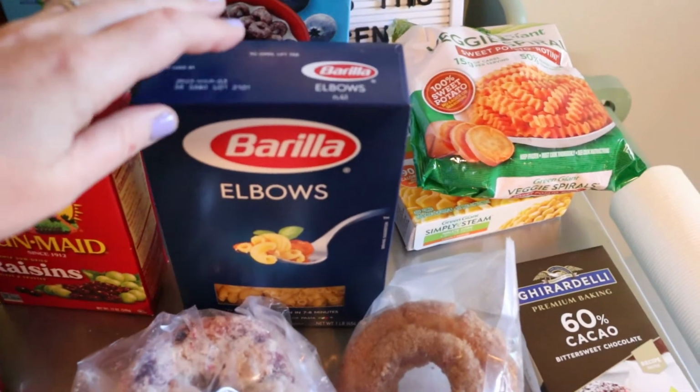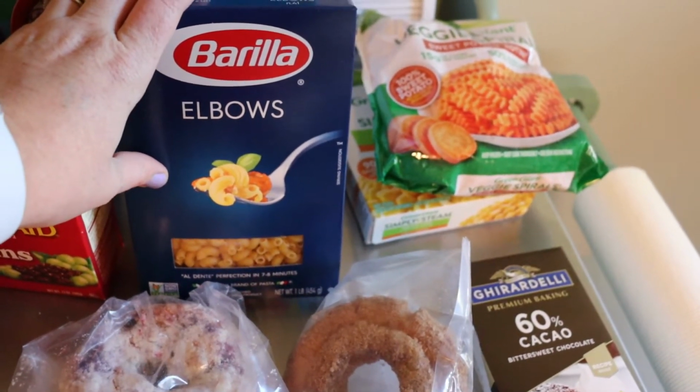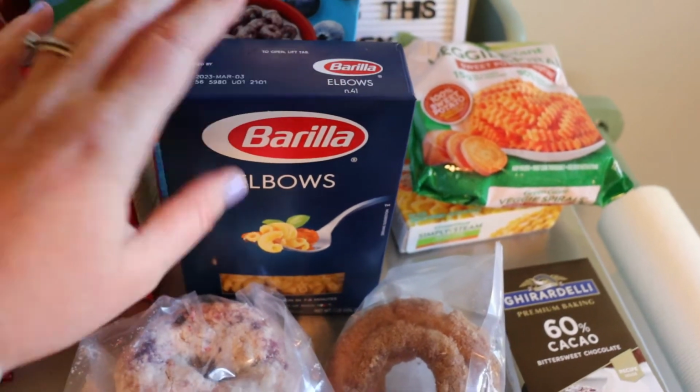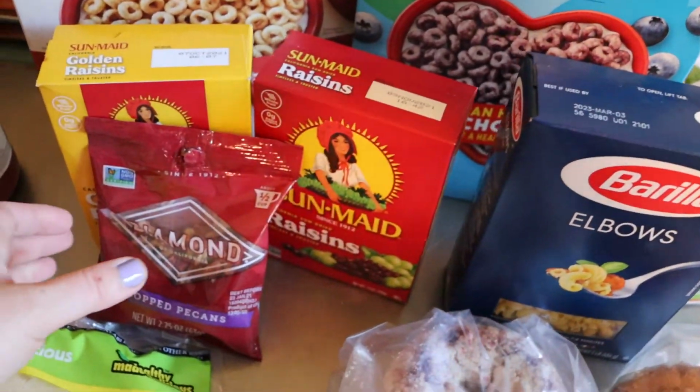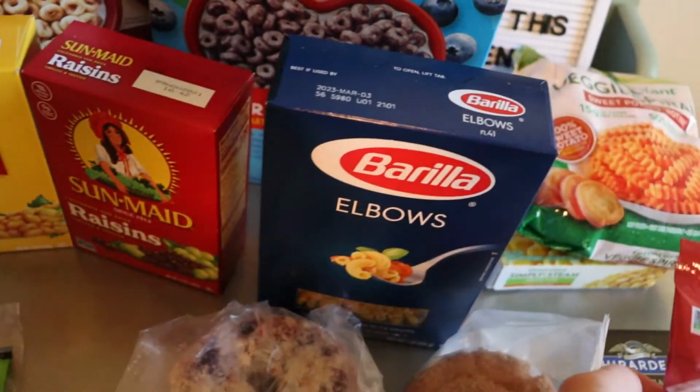Next up, I got some elbow noodles. This Barilla pasta was actually on sale today, so I grabbed that. This is for the mac and cheese that I'm making this week. I grabbed some chopped pecans. Those are for that brownie recipe I was talking about.